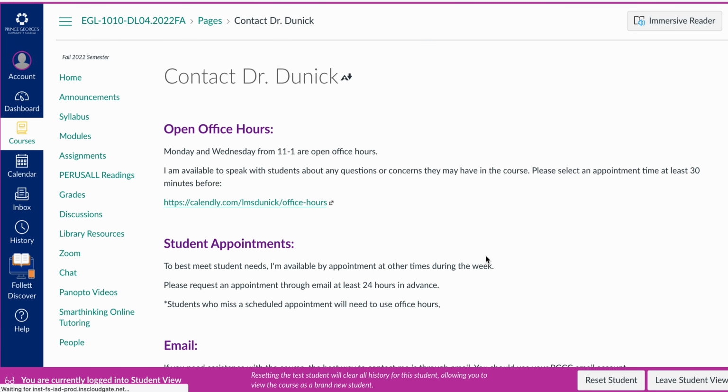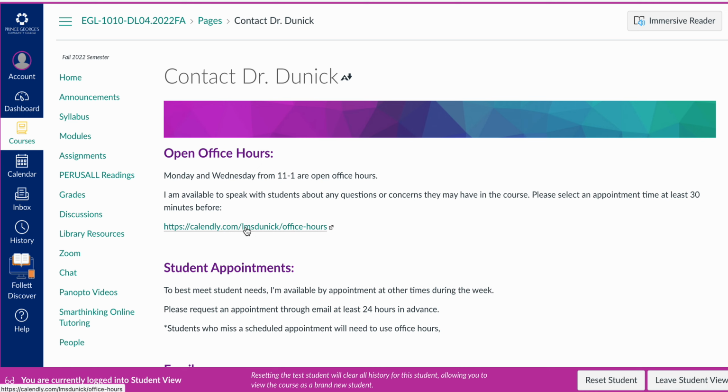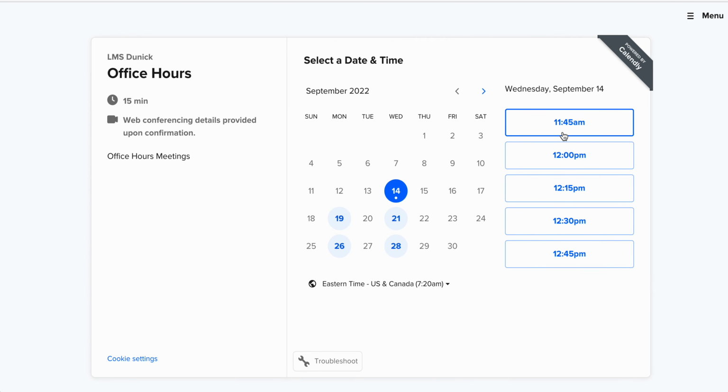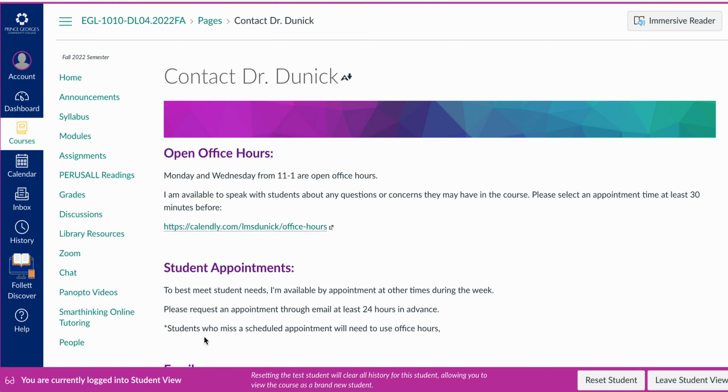I've updated my contact information so that when you go to the office hours, there's actually a Calendly link. You can come on in and select a time. I was having some issues with students who really had to wait a long time in the waiting room, and I want to kind of eliminate that. So this way you can sign up 15 minutes or so before you want to pop into office hours, and then you'll know that you'll have a private appointment time and you won't have to wait for my attention.